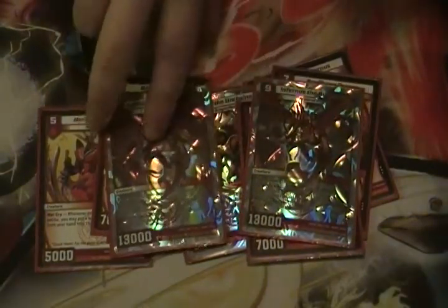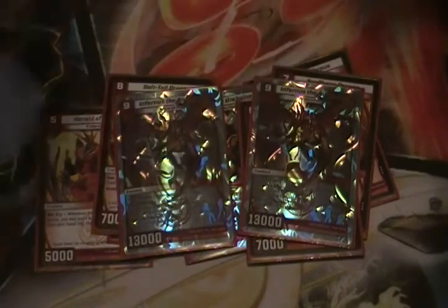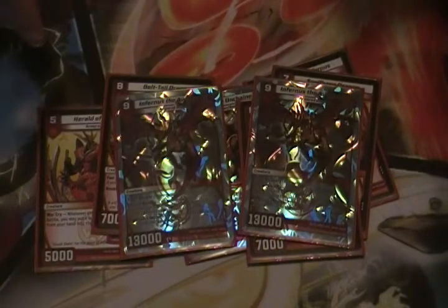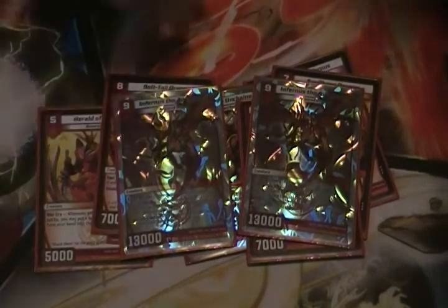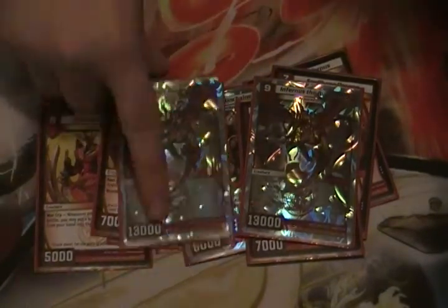Because it banishes a creature with 4,000 or less when it's summoned, your opponent can't summon any creatures with 4,000 or less. Whenever he attacks, banish a creature with 4,000 or less. And he's a triple breaker. So he just makes him all around awesome.